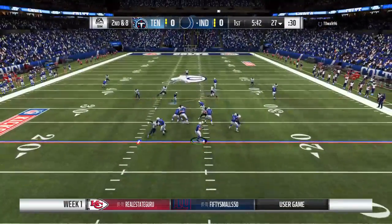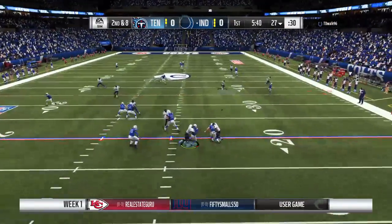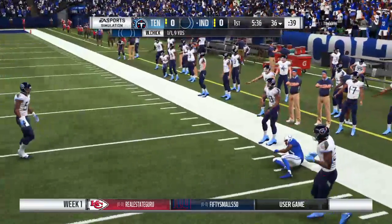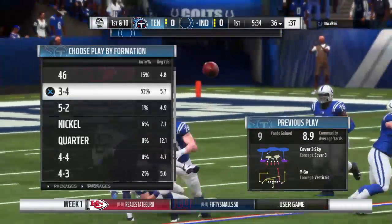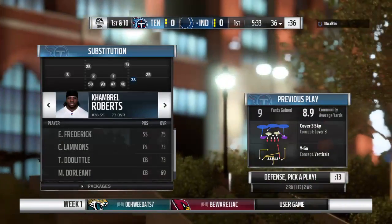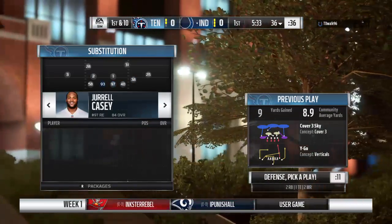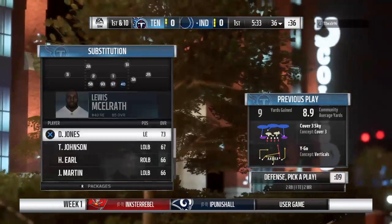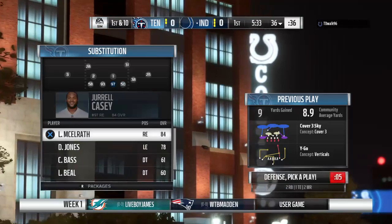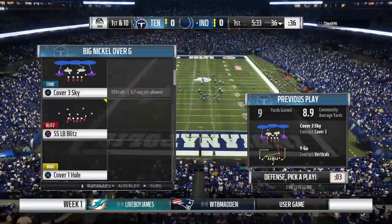He'll drop to throw. It's complete here to T.Y. Hilton. They get 9 out of that one, and as a result, the drive continues. The goal for any offense versus his own defense, find the holes where guys are available and put the ball on the receiver before any defender can step up and fill it. They did it well there. Perfectly executed crossing route.